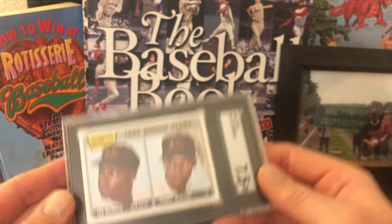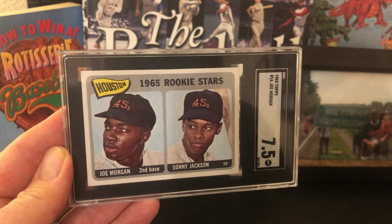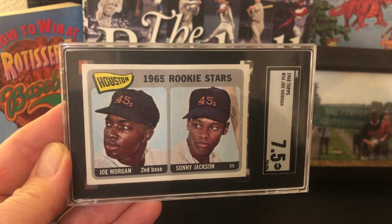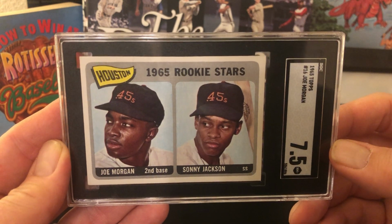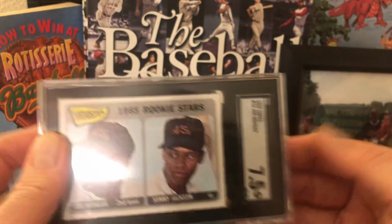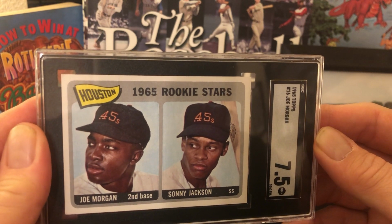Next one was a Joe Morgan rookie. Didn't really have this on my list, and I'm not a big SGC collector, but this came available, and I bought it off of Rob Rosen, who works for Heritage Auctions, and I was really shocked at how reasonable it was. Am I going to cross it? Maybe. I've shown a lot of these cards off before in different videos, but just kind of all putting them together now on this 7.5 new grade SGC.